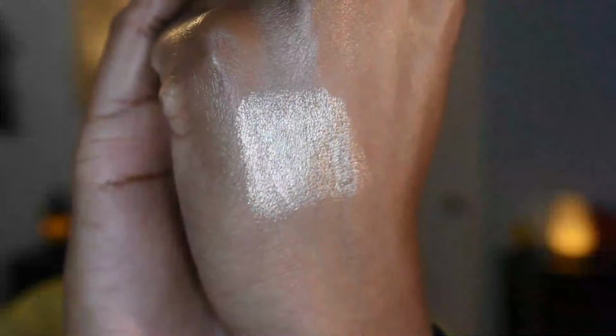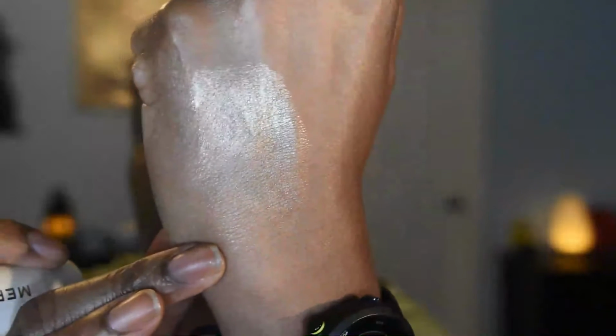I have previously showcased the highlighter stick that I had, and they are going to be releasing this shade, which is a more orangey tone, and it just seemed right up my alley. If you know me, you know that I love orangey tone anything, and so I figured this would be really cool.